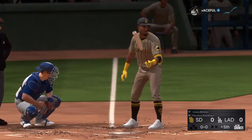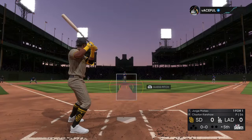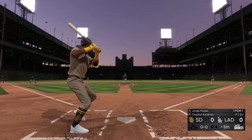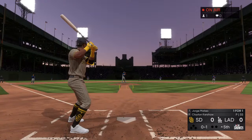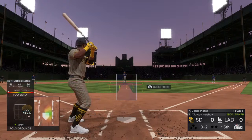All ready to go in the top of the 5th. And digging in at the plate next will be Jorge Mateo. Wheels and deals. Here's the first pitch. And it's fouled away. Into the windup. Here comes the 0-1. Fooled with the curveball there, and it's strike 2.